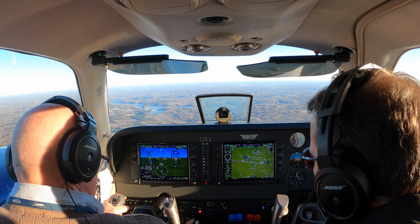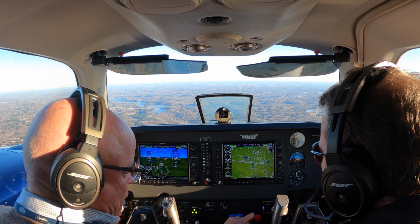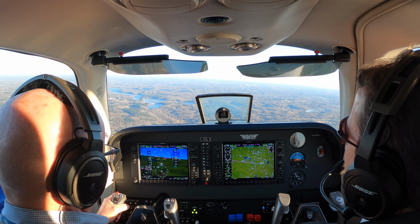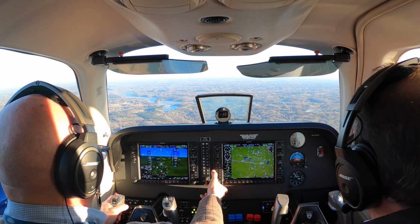Go get her gear. 3 green, no red, lights are on, flaps are approach. Gear drops that quick. It is, it's very fast on this airplane.